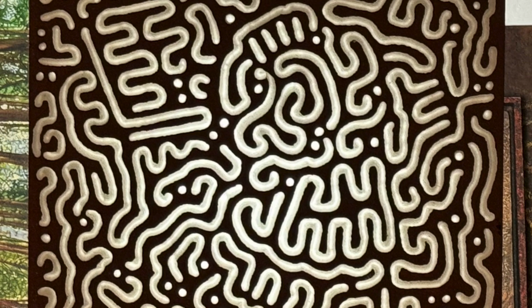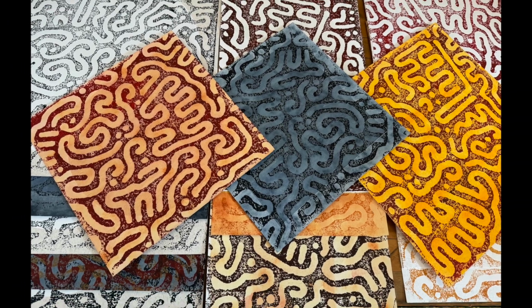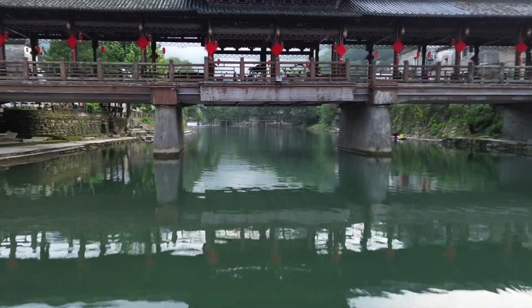Vivek and I created a styrofoam carving that we used to print off many, many different copies, and we sold these at the art fair there. I brought a number of them back so I can use them in various installations now.